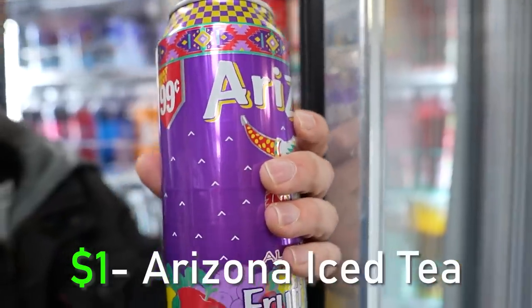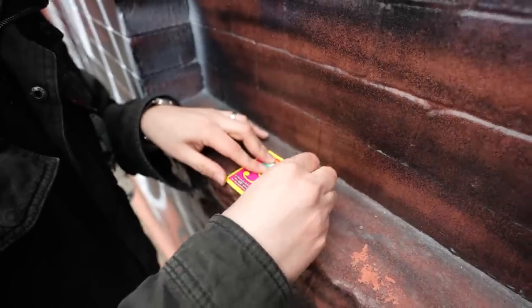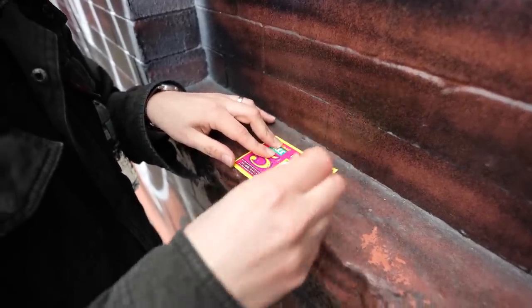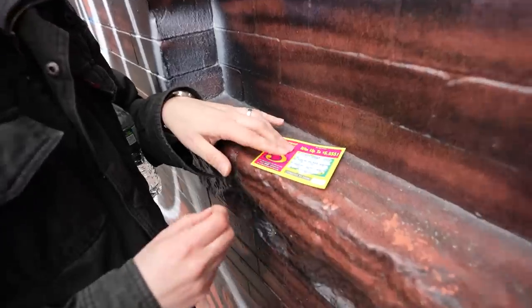You know, this is a go-to in New York for a buck. And a $1 scratch off? Yeah, anyone, you picture. Guys, what if I win $5,555 and I just quit while I'm ahead? Wow, two 5,000s. Either 5,555 or nothing. What do you know? Nothing.